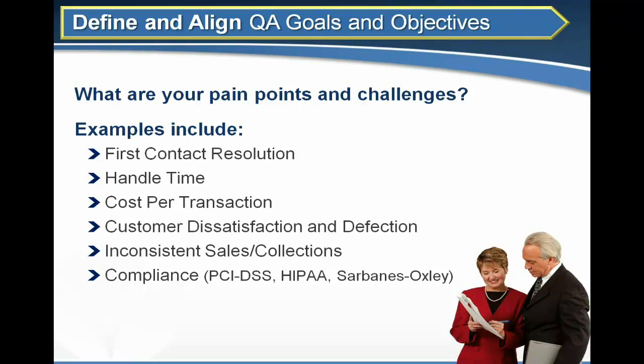One of the things that the positioning of quality is really trying to understand is what the goals and objectives of the enterprise, of the organization, are. And the contact center is really positioning itself today in a very strategic position, and it helps drive answers to some of those questions, whether it's first contact resolution, driving down handle time through multiple channels, and costs.